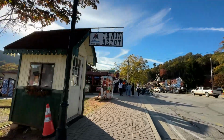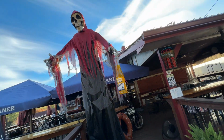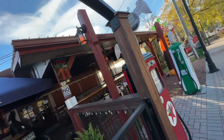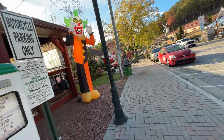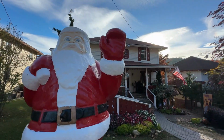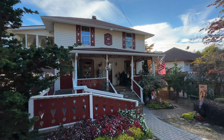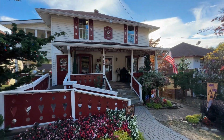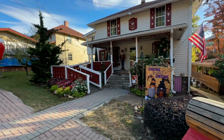Right up here to the left where the motorcycles are parked out front is the Two Tire Tavern. And up here I can see a big Santa Claus. Hey Santa, we don't have long till Christmas. And this place is known as the Christmas Shop. Gnome, sweet gnome.